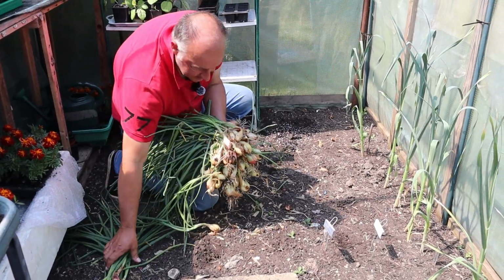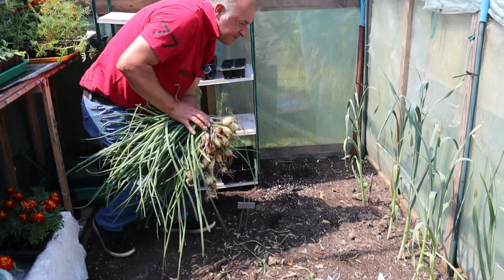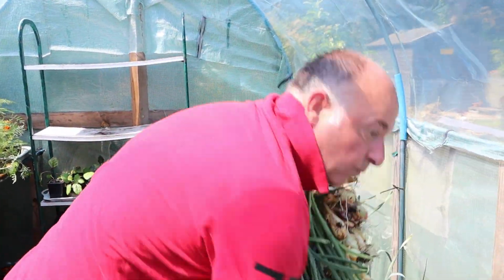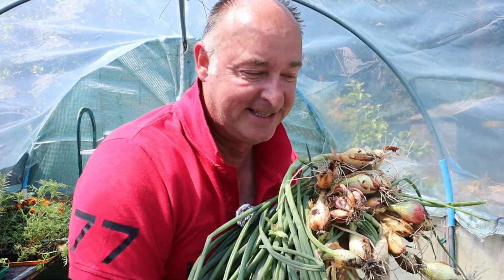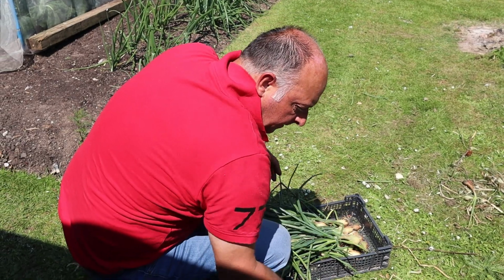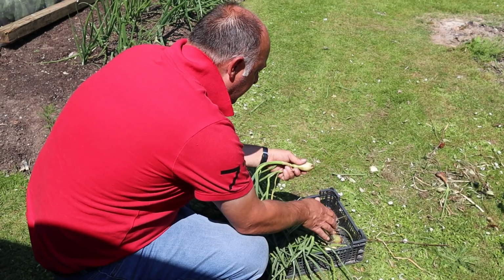Gosh, there's quite a lot there for the small little space, isn't there? It's a lot of oniony taste there, isn't it, Mrs. W? It certainly is. So we'll go and put those with the others, shall we? Yes, definitely. I haven't counted, Mrs. W, but there's certainly several there for us to be able to enjoy.